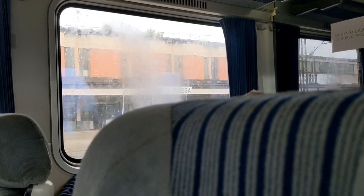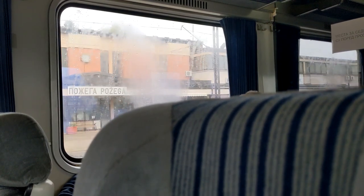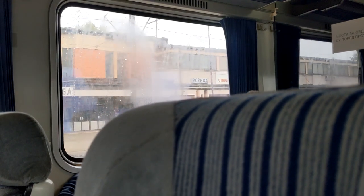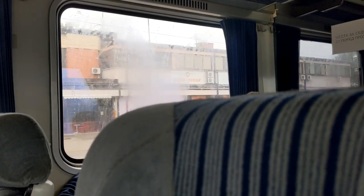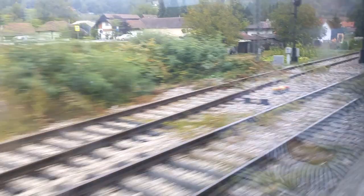Anyway, I'm waffling. And as we crawl our way out of Požega, there's this little view of the station there. Cyrillic and Latin characters. I've not mentioned this. Serbo-Croat, certainly in Serbia, the language is represented both by Cyrillic characters and Latin characters generally. Anyway, there we are. There's some S&C, just for those who fancy seeing some S&C.